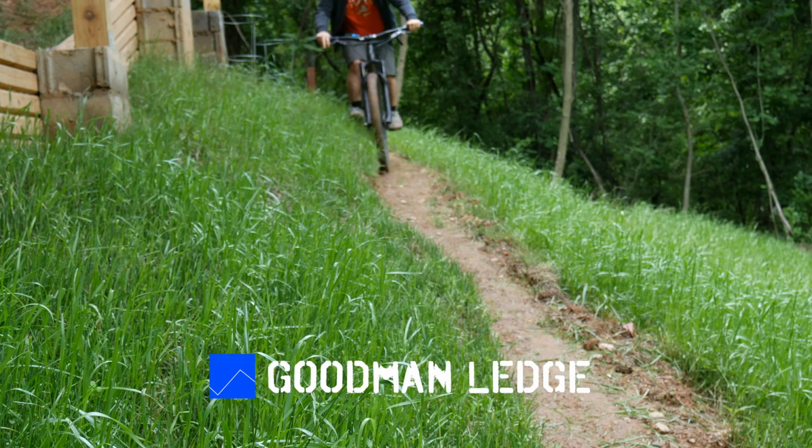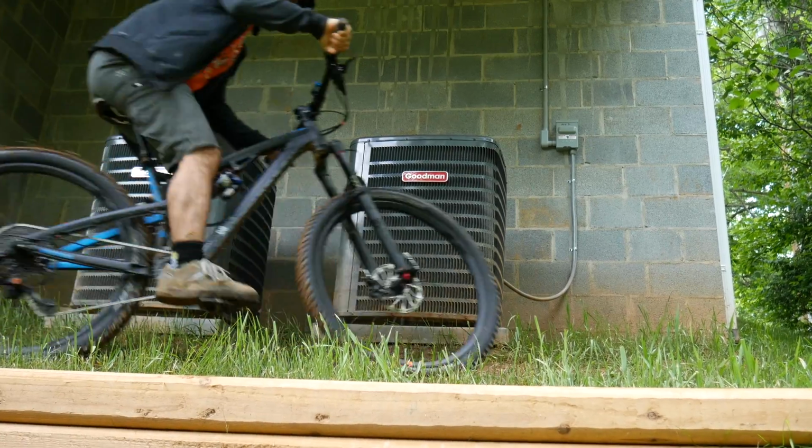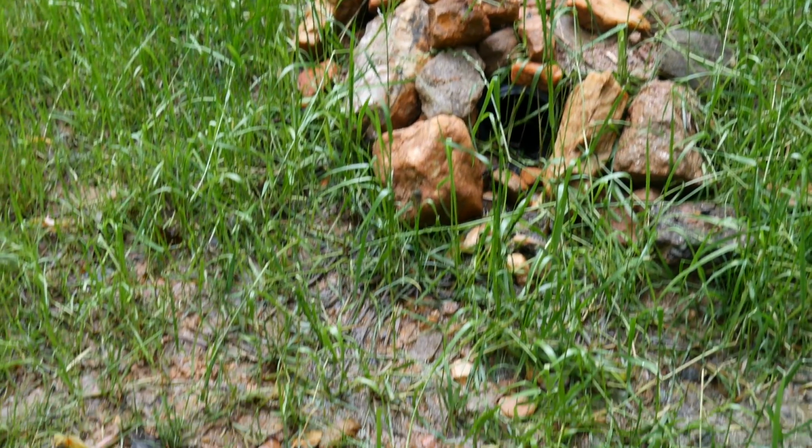It has a switchback so tight that I'm not even sure it can be ridden. When it dries, we'll find out. Either path takes you back to the trailhead. This area after the berm is right next to a drainage pipe, so I need to do something about that.